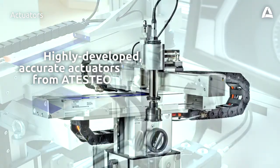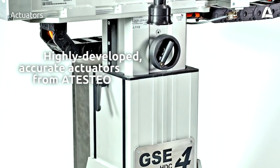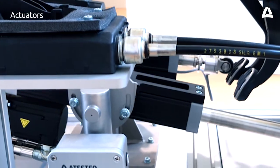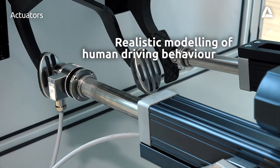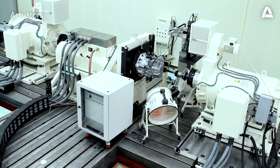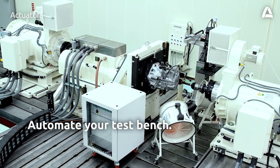technology. To automatically test transmissions during development or endurance testing, ATESTEO offers the highly dynamic shifting robot GSE4. The actuators model activating the gear lever, clutch pedal, brake pedal and gas pedal in an extremely realistic way in drivetrain test benches and transmission test benches, thus automating your test bench.